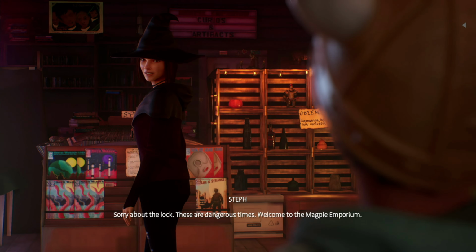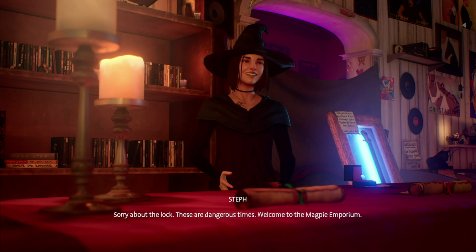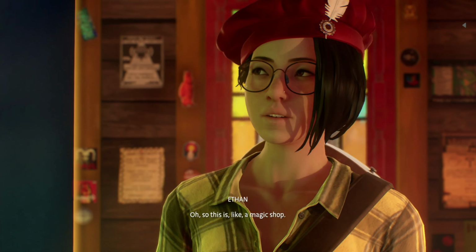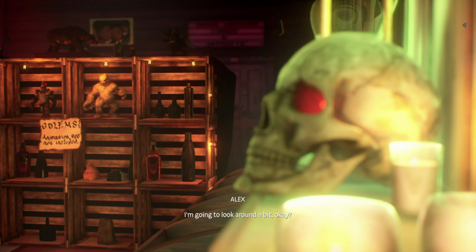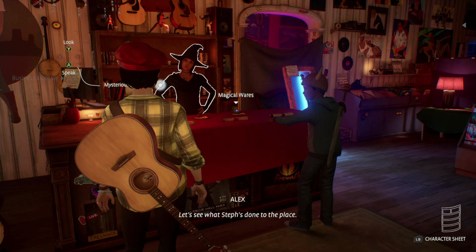Sorry about the lock. These are dangerous times. Welcome to the Magpie Emporium. Oh, so this is like a magic shop. I'm gonna take a look around a bit, okay? Okay. Let's see what Steph's done to the place.